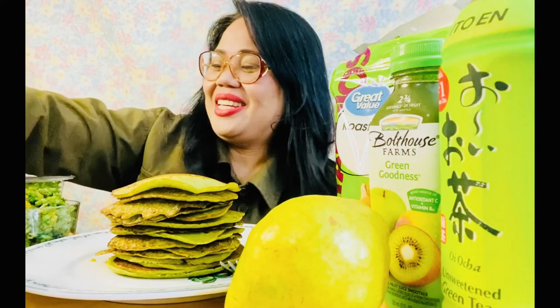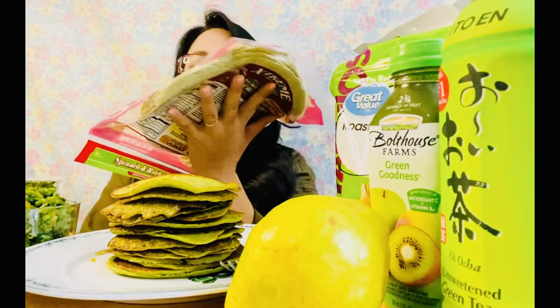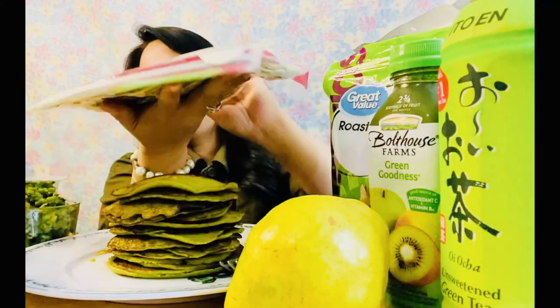And I have okra, beautiful okra, green tomatoes. Look what that is. This is a green ground chicken. This is going to be for our wraps. So I'm going to have a green wrap. Yes, ma'am. So one more up here. I'm going to be using spinach wraps. Yay, I'm so excited.